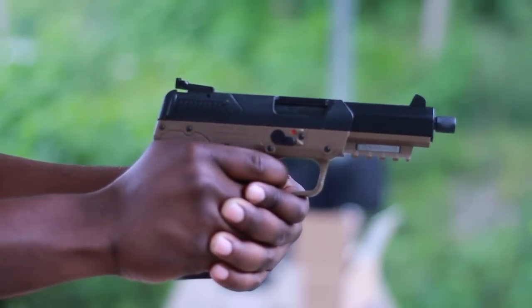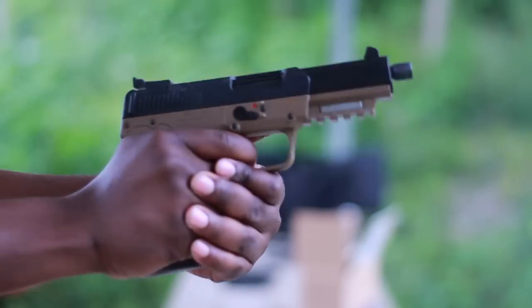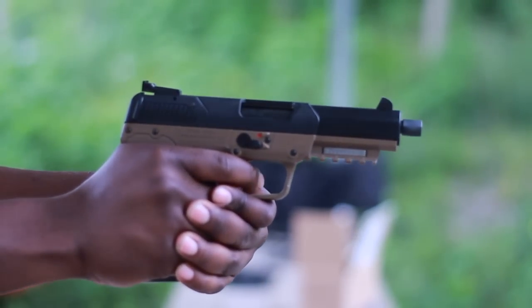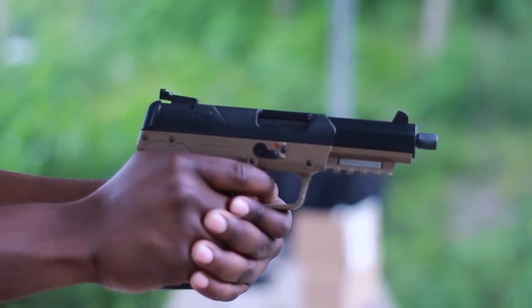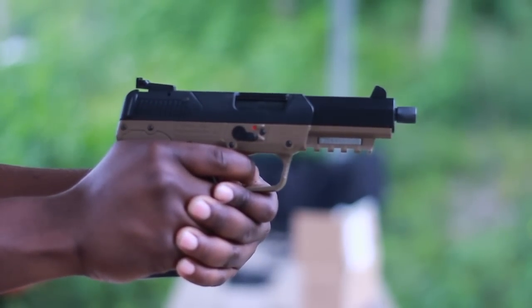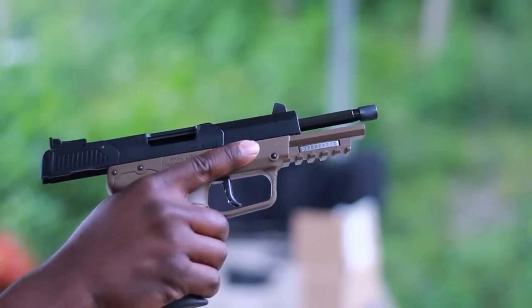Shooting the FN 5.7 is fun. Not like going to an NBA basketball game fun, but like driving a Lamborghini Aventador fun. It feels exotic. It doesn't feel like you're shooting a normal gun. It has a light recoil impulse, but not so light you feel like you're shooting a 22 long rifle. Now, that's sitting courtside fun.